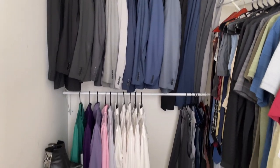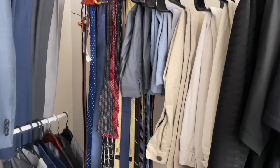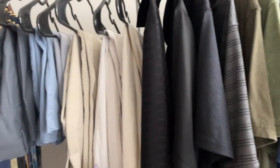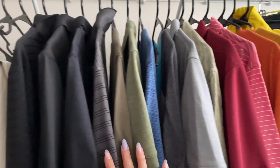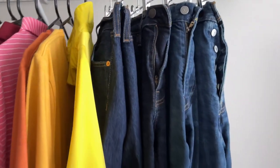So here I filled it up some more. I've got some vests on the side and his sports coats, ties, belts. And then I go into his casual clothes with shorts, pants, and then his shirts from darkest to lightest. What do you think? I'm so in love with this.